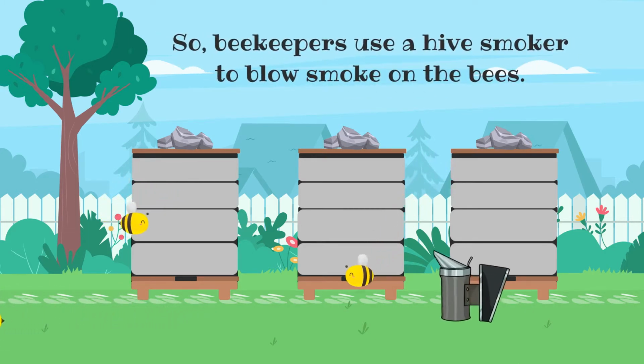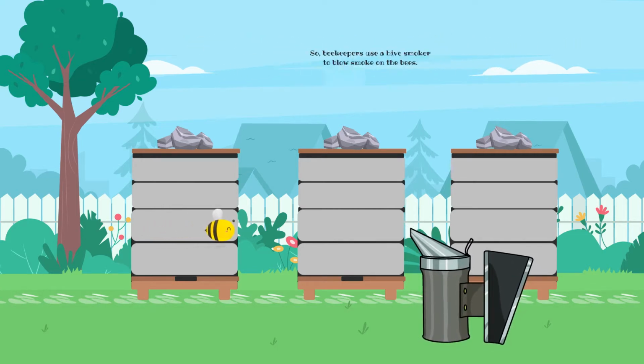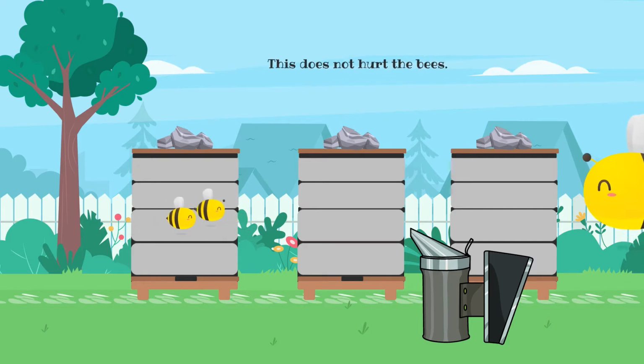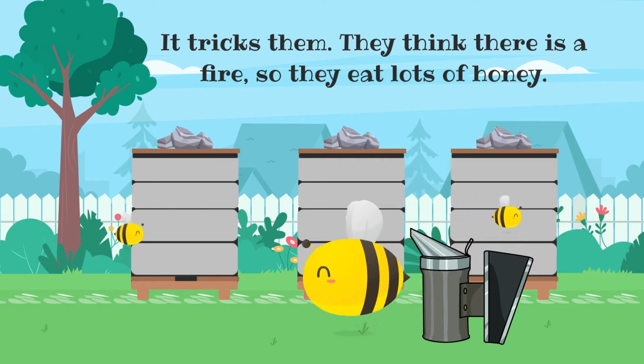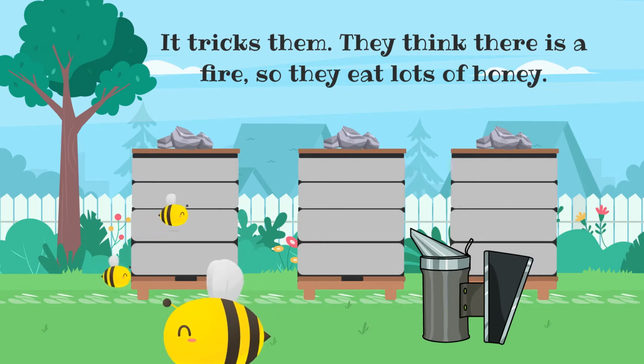So beekeepers use a hive smoker to blow smoke on the bees. The smoke does not hurt the bees. It tricks them. It makes them think that there's a fire, and so they eat tons of honey in case they have to move their hive.